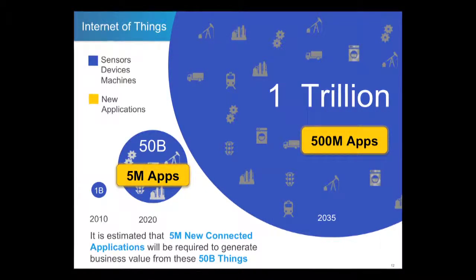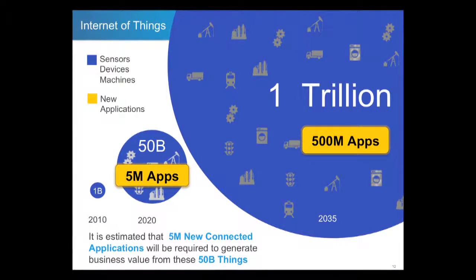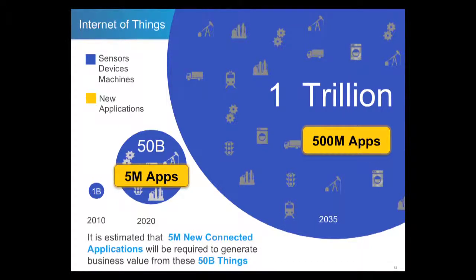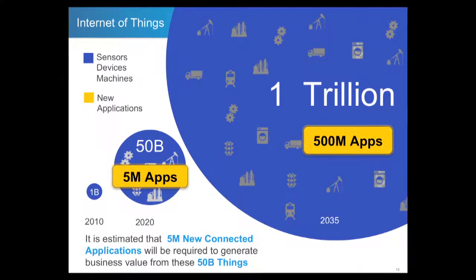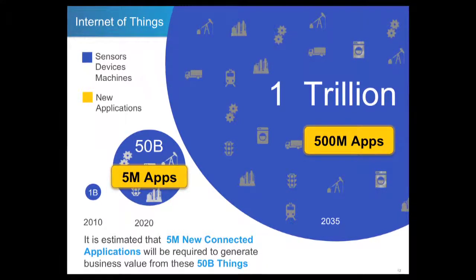So to support 1 trillion devices, what kind of applications do you need to start to think about leveraging that data? Ratio of about 5 million apps are going to be required to support and get leverage from the 50 billion connected devices. And then you can play that out exponentially out in 2035, where you need about 500 million applications. So the point being is, we have the information, we have the infrastructure. We need to start to think about applications in the context of our services delivery that starts to take advantage of it.